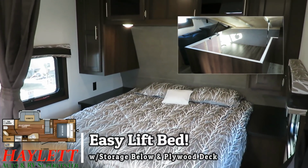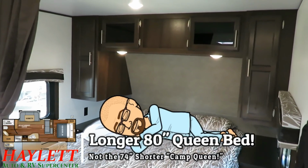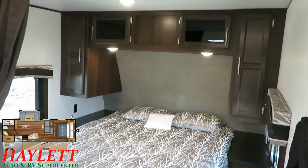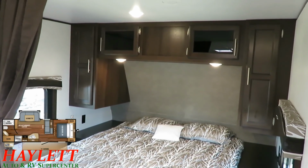If you take a look, it's on double gas struts. It easily lifts, and you'll see even the bed decking under the bed is plywood. You're not going to find OSB in this camper. You just won't. That's not what they do at J-Flight.